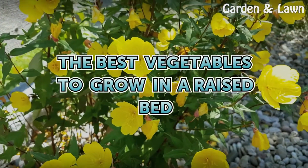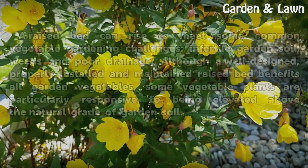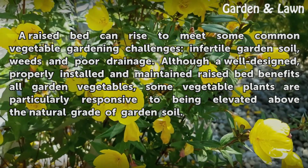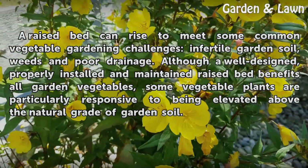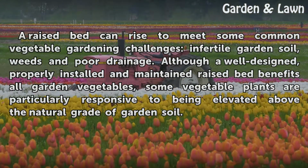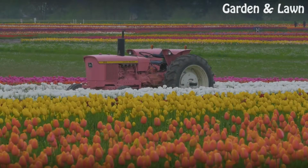The best vegetables to grow in a raised bed. A raised bed can rise to meet some common vegetable gardening challenges: infertile garden soil, weeds, and poor drainage. Although a well-designed, properly installed and maintained raised bed benefits all garden vegetables, some vegetable plants are particularly responsive to being elevated above the natural grade of garden soil.